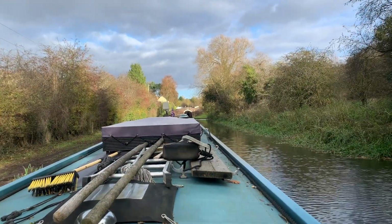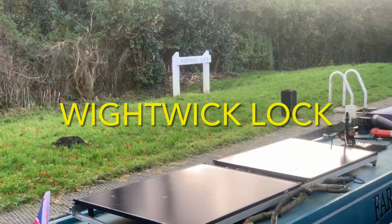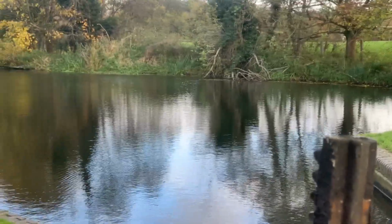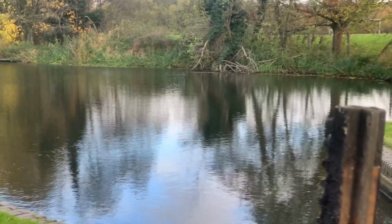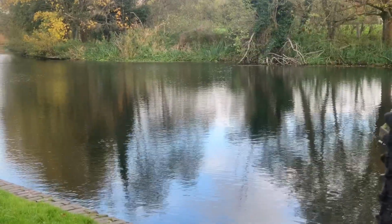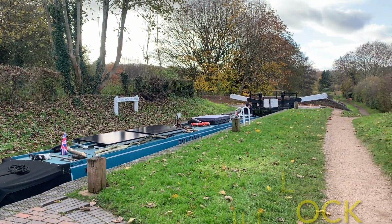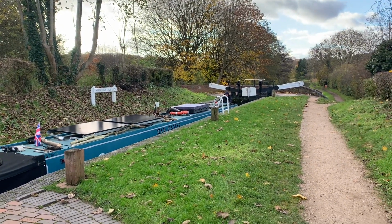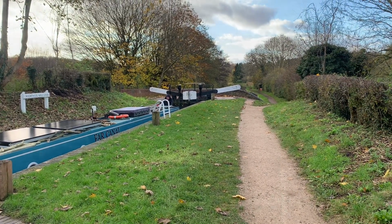So this is Wittick Lock. This one and one more house to do. So this is Wittick Lock. This joins up to where we came the other way. Winded here, so I've done all the staffs I must do. A lovely canal. Last lock of the day, Wittick Mill Lock. I'm absolutely pooped. 9 locks full of coals. Anyway, it's a pity it's done now.